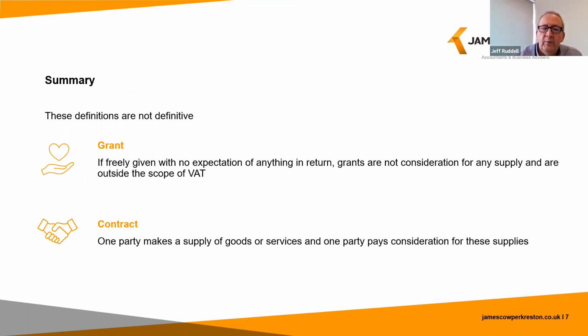In a contract, one party makes a supply of goods or services, and one party pays consideration for these supplies. So on most occasions, it can be fairly straightforward to determine. The key point is whether the recipient of the grant funding supplies goods or services back to the grantor. If not, it's very likely to be a grant and outside the scope of VAT. And if yes, it's more likely to be a contract for a supply of goods or services.